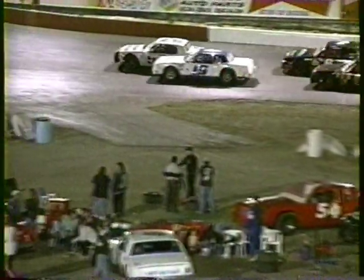Gotta be coming this side. And here they go! Here comes Scotty Chappell. Lap number 20, 2/3 of the way done now.